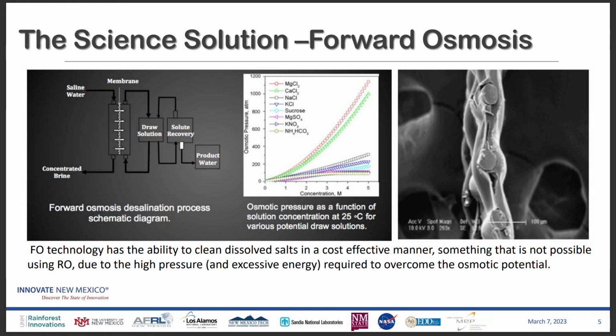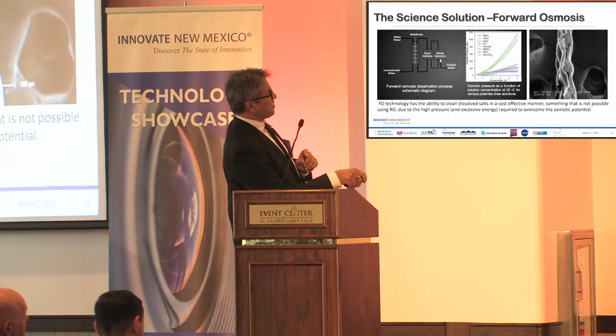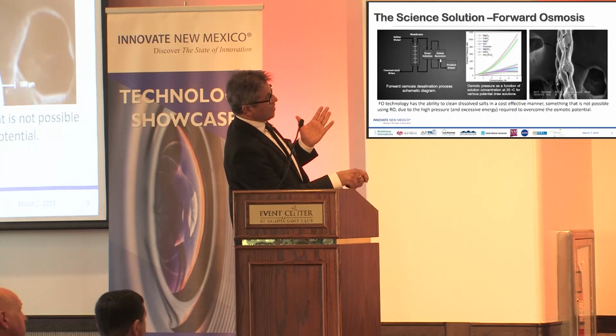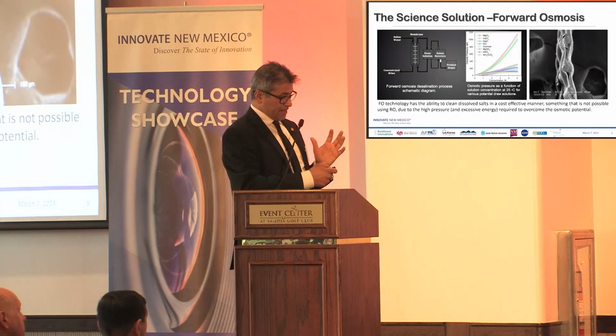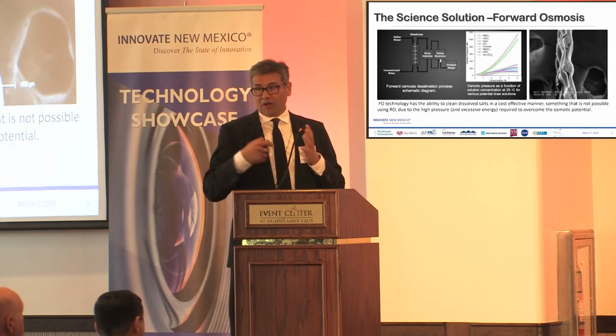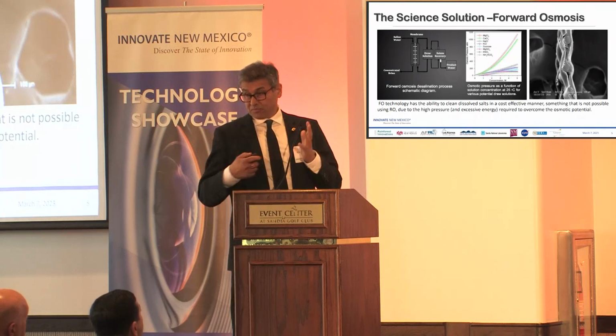So what happens is that, as you can see here, this is your schematic diagram. This is the membrane here, okay? And you have the saline water, we call it the feed side. And then on the draw side, supposing your feed side has saline water of 2 molar, then we'll create a draw solution, okay?